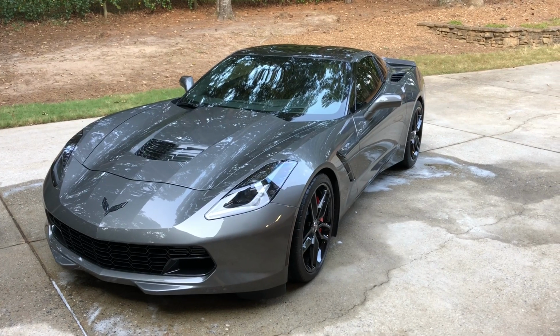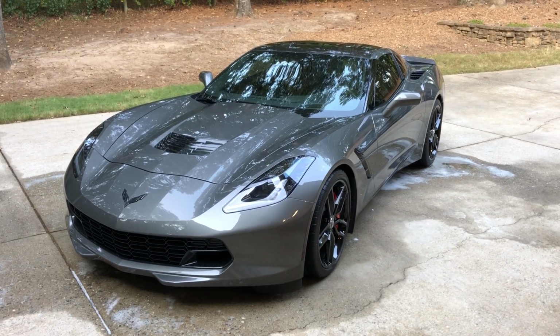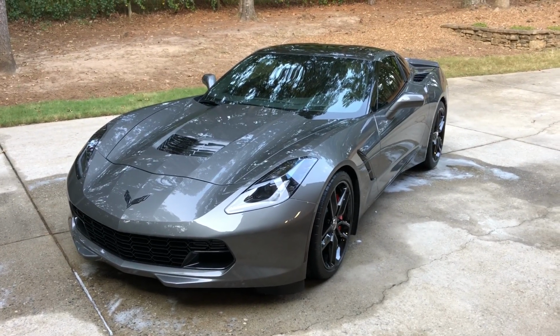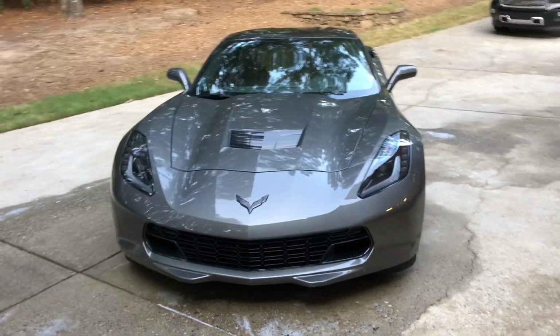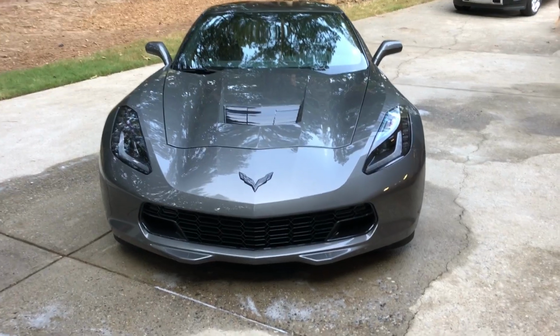Okay, here's a quick video of my 2015 Corvette Stingray Z51 with the 7-speed manual for sale. This is in shark gray. I'll point out some highlights here. Just give her a fresh wash so you can see she's very clean. I sell the Z06 front grille, so it looks a lot cleaner, a lot better.